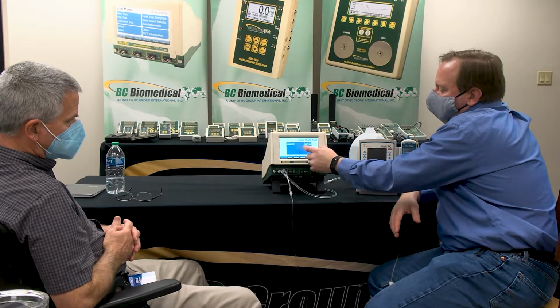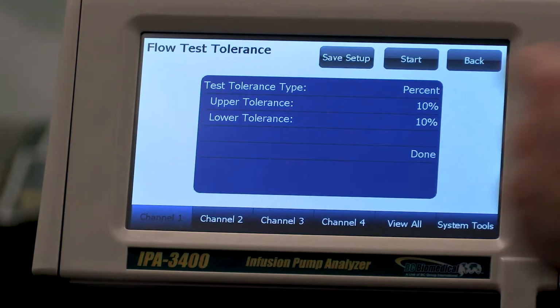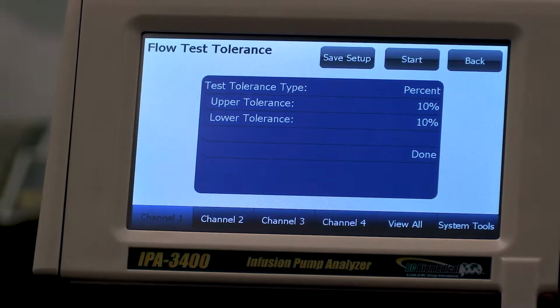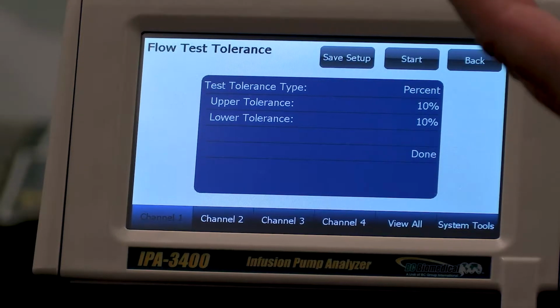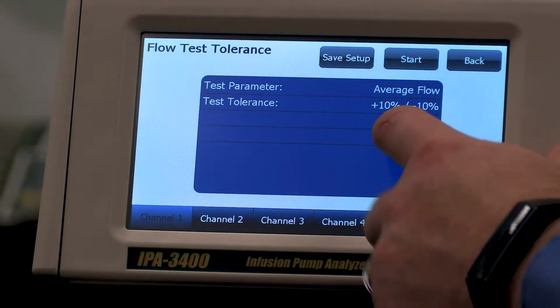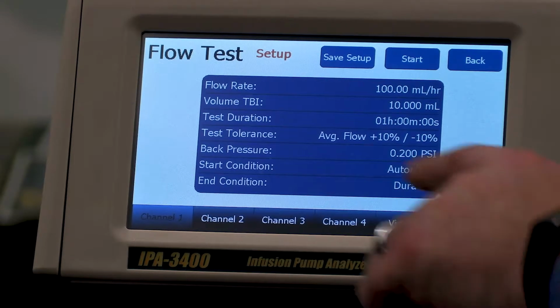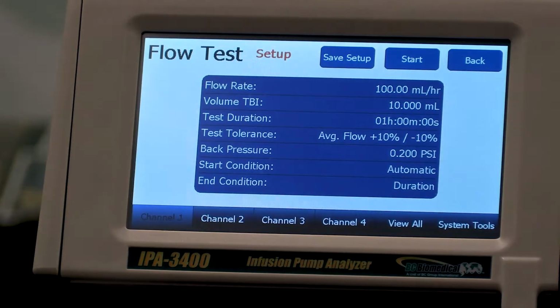So we're going to go off of average flow, and we're going to say, what type of tolerance do you want? Do you want a percent or a value? So I could say, well, I like percent. This manual monitor says 10%. We don't force you into the same. So we're going to say it needs to be 100 milliliters per hour. We're testing off of average flow, and plus or minus 10% is our limit.